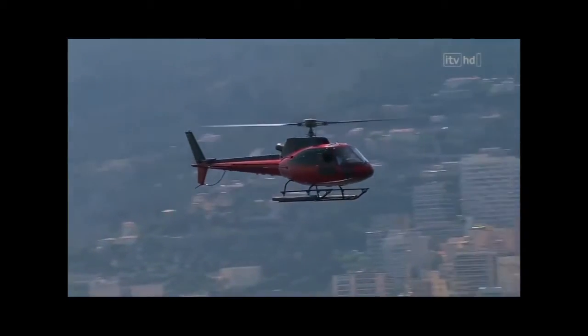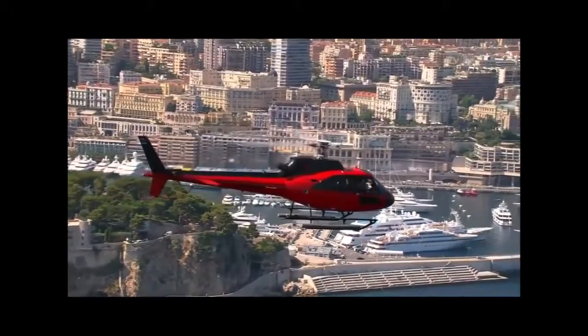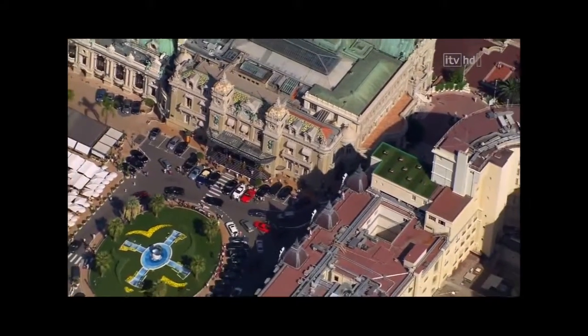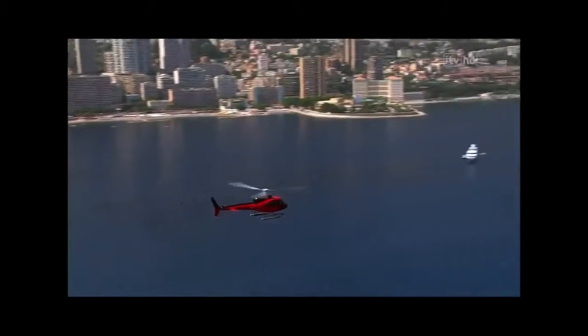Just a few seconds ago, we entered Monaco. There's the world-famous harbour with all the expensive yachts. The Monte Carlo Casino and the Hotel de Paris, where Frank Sinatra used to lock swords with Errol Flynn. All around it lies France.